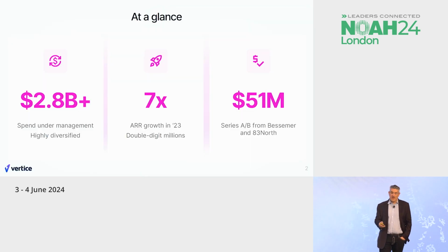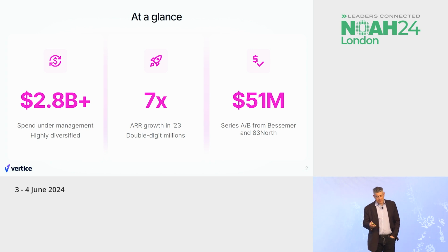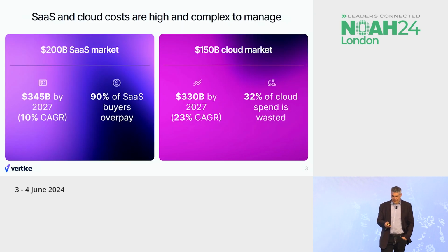Just to give you a feel for the size of our business, we currently optimize something like $2.8 billion of spend, which we have under management, both in SaaS software spend and cloud. We grew at about 7x last year in double-digit millions of ARR, and we've raised $51 million from both Bessemer and 83North in 2 rounds.